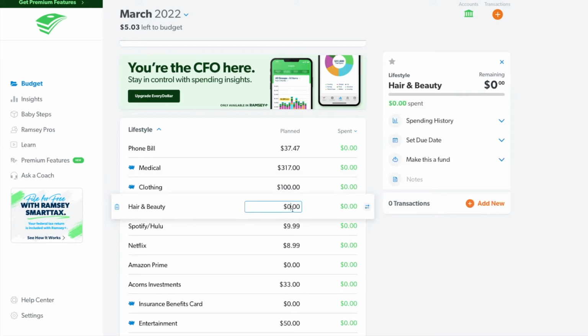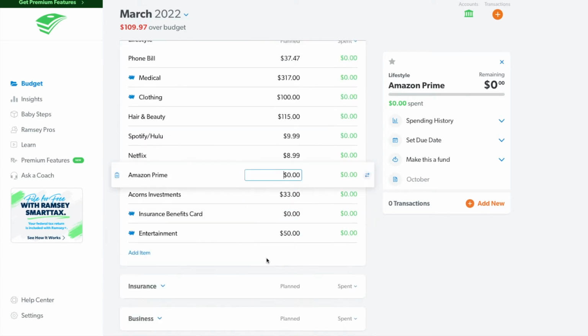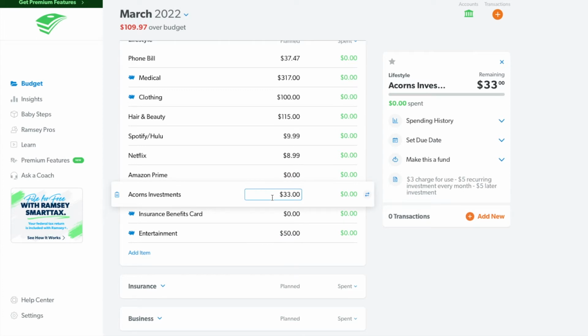Hair and beauty, I'm not sure whether I'm getting my hair done in March. I believe I am, so I'm going to put $115 there. Spotify and Hulu is $9.99, $8.99 for Netflix. Amazon Prime, it hits in October. $33 for my Acorns. So this is actually incorrect, fun fact.